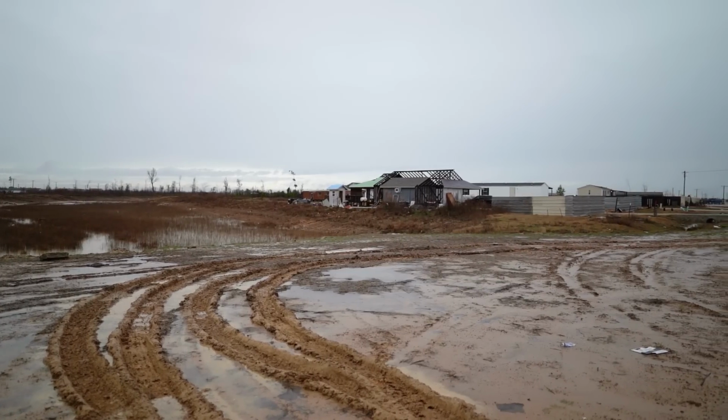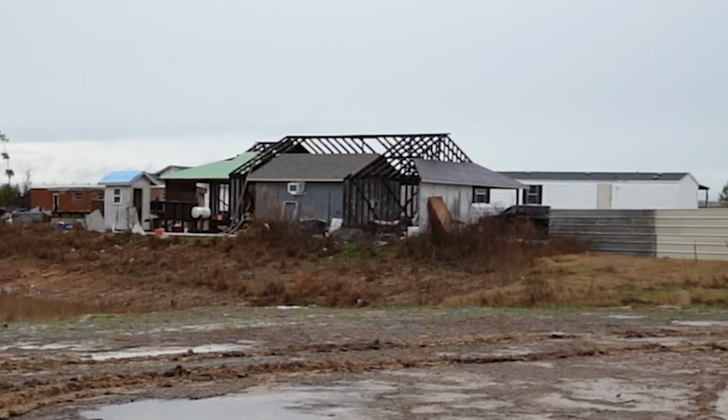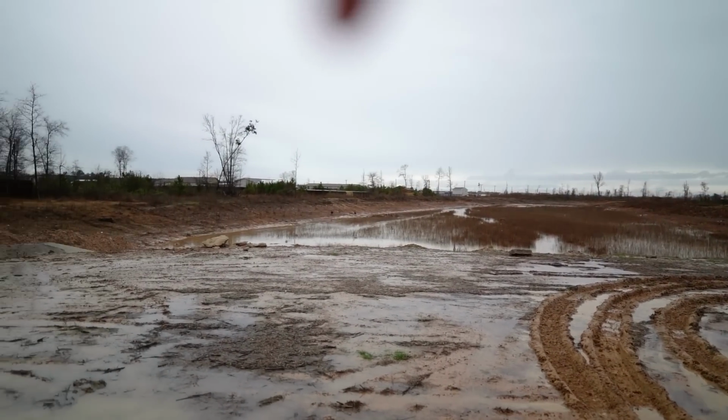Okay, so you can see they're building a house inside a house. And then there's the dogs over there. Y'all, this place is absolutely mind-blowing. I mean, this is like nothing I've ever seen in my life. Never seen this before.